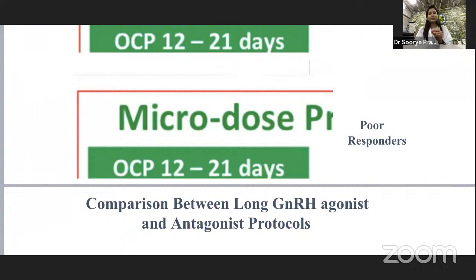It is not used quite often nowadays, but we have reserved this long protocol for patients with endometriosis. For patients with endometriosis, we can definitely downregulate them with the long protocol. Then if you transfer, it will definitely yield a good clinical pregnancy rate.